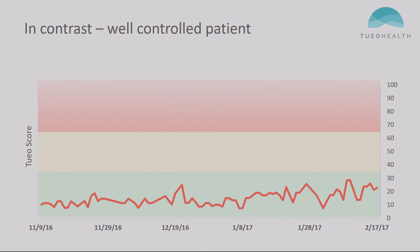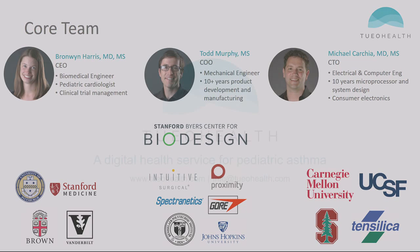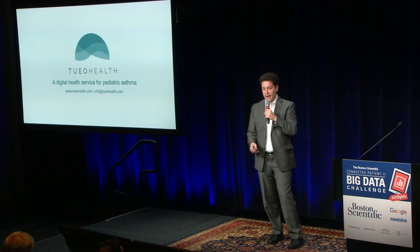It's quite striking. And this is what's very exciting, why we're working on this, what gets me up in the morning. So we have a great team: Bronwyn, pediatric cardiologist, and Todd, who has a lot of engineering and manufacturing experience, and myself. And we're excited for this opportunity to work with Boston Scientific. And I'll close with a quote from our CEO's daughter, who was recently diagnosed with asthma. Thank you very much.